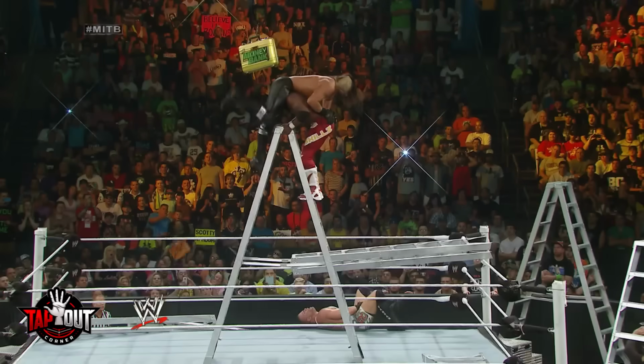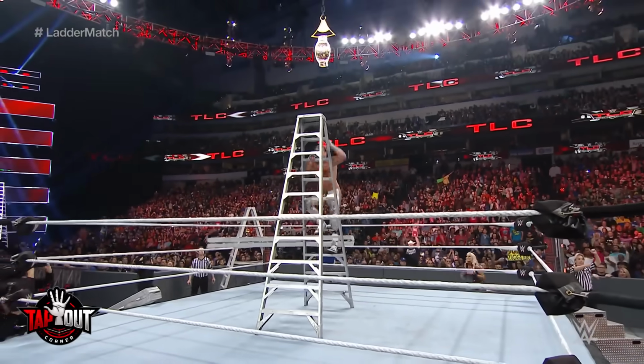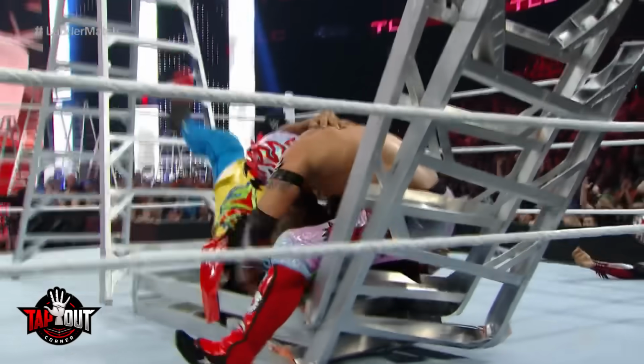Additionally, having the ladders be hollow makes it safer when a wrestler falls on top or even goes through one. However, the WWE ladders still have to be strong enough for wrestlers to climb and stand on, so they are thick and durable. This is why ladders aren't the safest weapons in WWE.